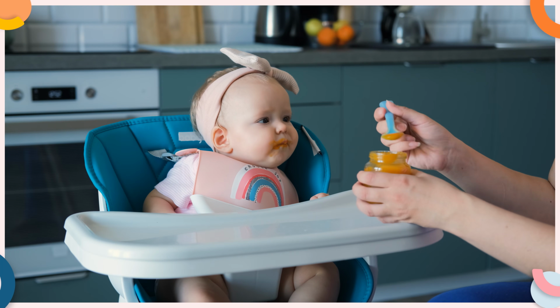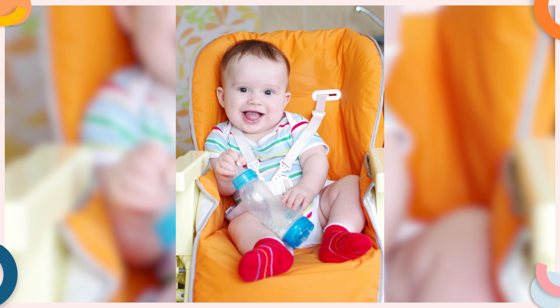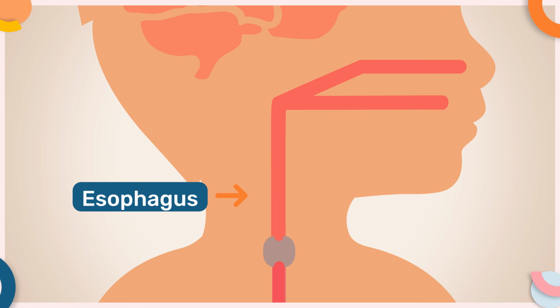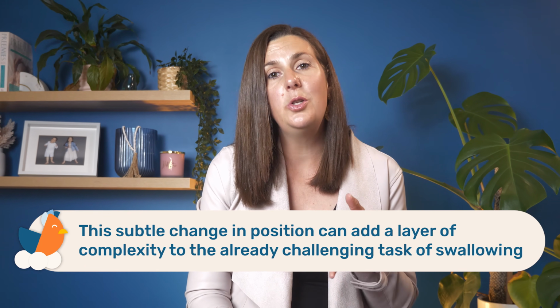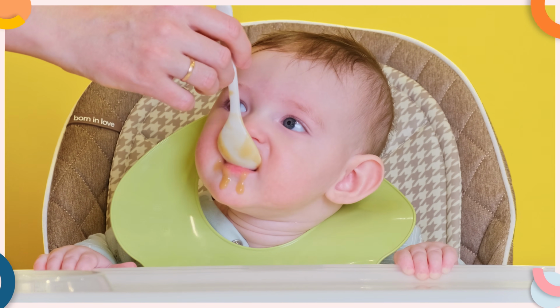Secondly, and more importantly, that seemingly harmless slouch posture your baby adopts in the high chair can have a significant impact on how well they can swallow their food. When your baby leans to one side in their high chair, their head tends to tilt that same way too. And this might appear minor, but it actually causes a misalignment in their esophagus, which is the muscular tube that's responsible for transporting food from the mouth down to the stomach. Now, you may think, well, it's just a slight lean, but even this subtle change in position can add a layer of complexity to the already challenging task of swallowing, especially for a baby who is just getting the hang of it. As a result of this minor head twist in their esophagus, your baby now has to work harder to move the food down this tube. Try it yourself.